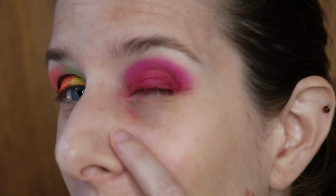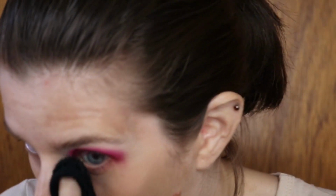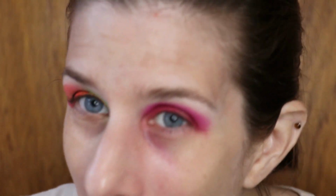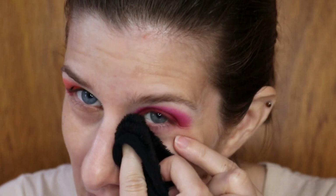Who said you can't put shimmer in your crease? Look at all the fallout. Okay, let's try and clean some of that up before I put the next color on, and then I need to do it again. Oh gosh, now I'm pink. Oh my god. Help. Help, I'm pink.